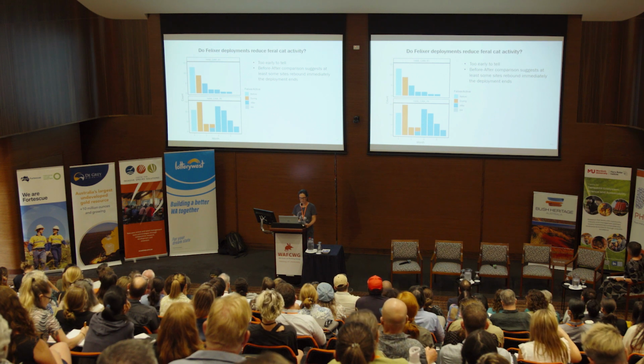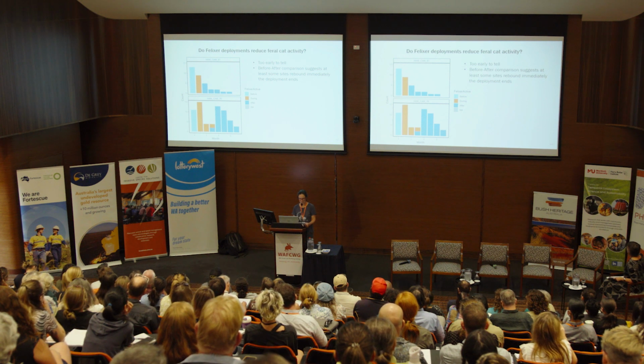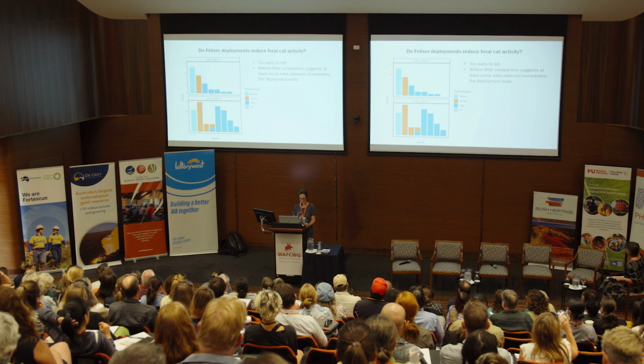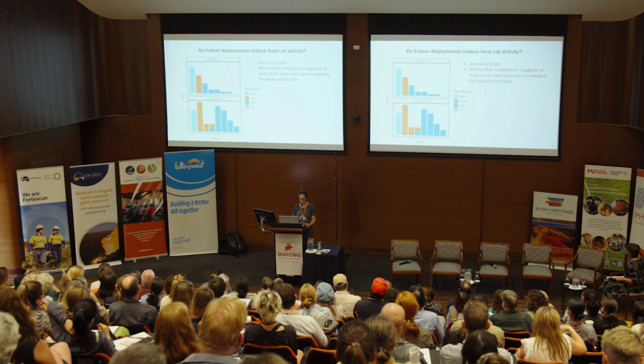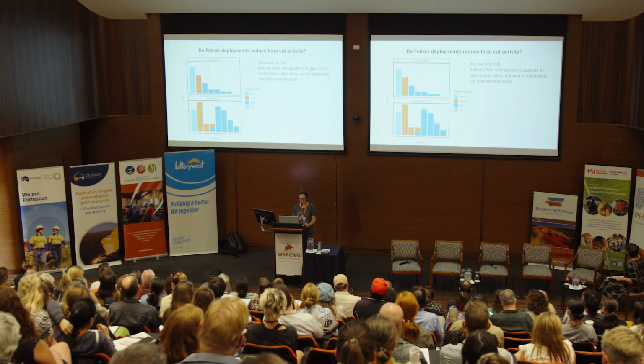the orange bars, detections stayed high in that first month after activation. Then we had a battery problem at site 61, so the Felixer was only active for that 1 month. After that, the monitoring camera did detect more cats, but at lower numbers than before, possibly a seasonal effect. And then at site 76, where the camera was active for the full 2-month deployment, feral cat detections on the monitoring camera were low in the second half of the deployment, but then bounced back up again after the deployment ended, so a little bit similar to the previous talk. It's still really early days yet, so watch this space.